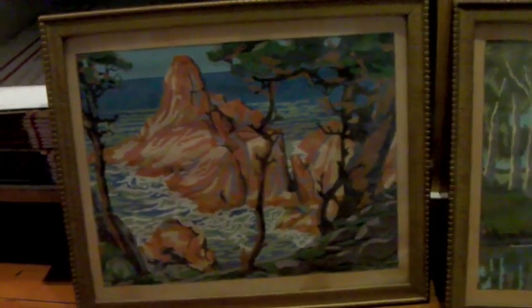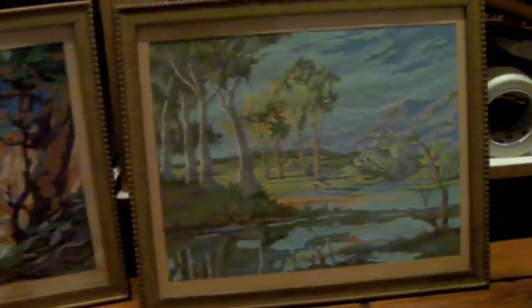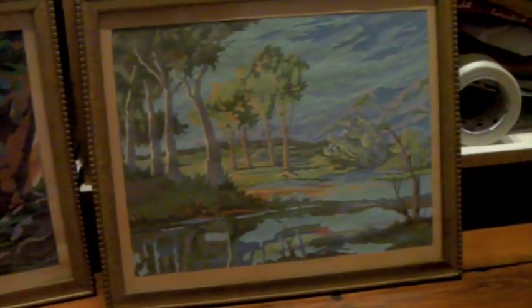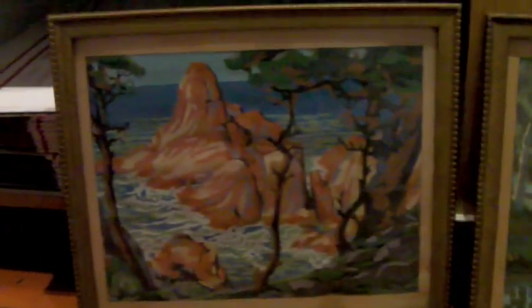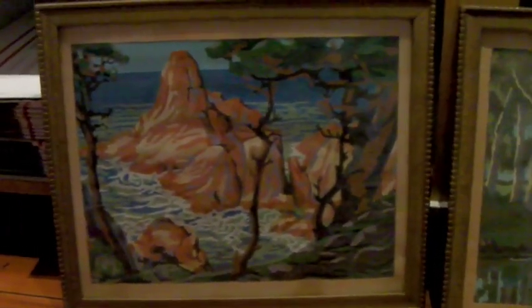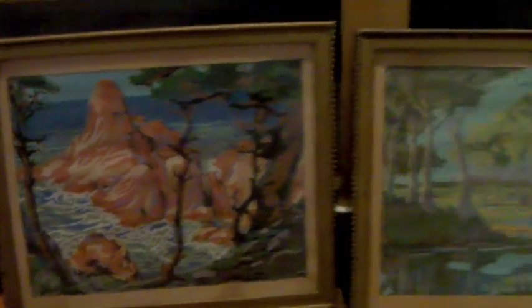This is the pair of paint by numbers that we talked about on the podcast. They're landscape scenes. They are framed with glass. Now that I'm looking at them, they're really quite beautiful. And they sold for $100.